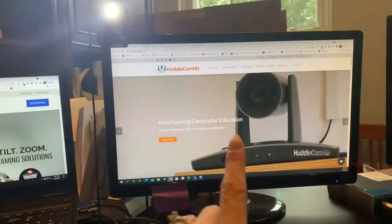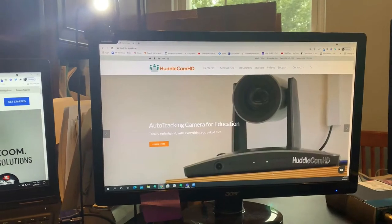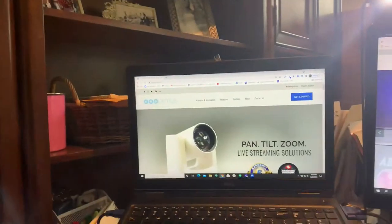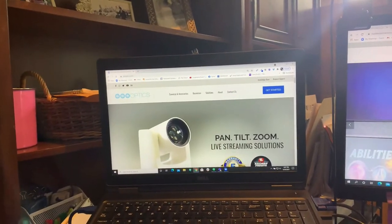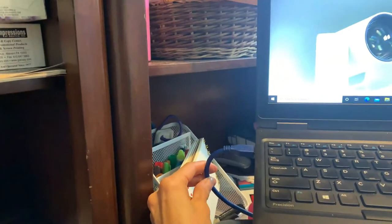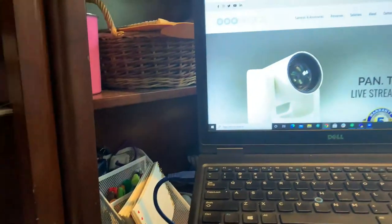Having these additional monitors is helpful when I'm in a meeting. I can just look over and look at that other display. And then I have my main display right here, and that is actually where the PTZ Optics camera is being plugged into. It is a USB model, so it's very convenient.